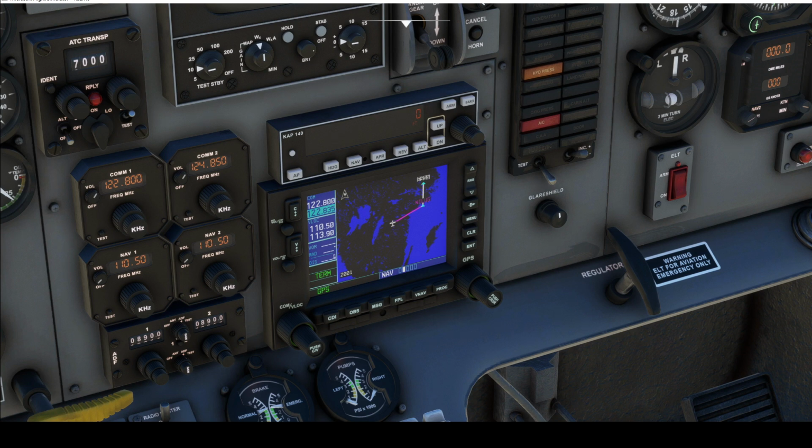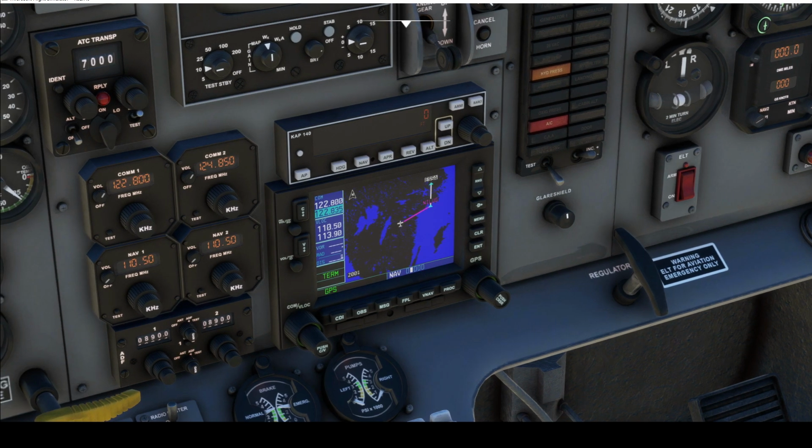So here you can see the route. We're going here from Linköping, which is in the middle of the south of Sweden, then up to Nilug, and then all the way up to Stockholm Arlanda. Our arrival today will be for runway 01. So select approach. Our arrival today will be ILS runway 01 left, and we will then use the Arlanda VOR.